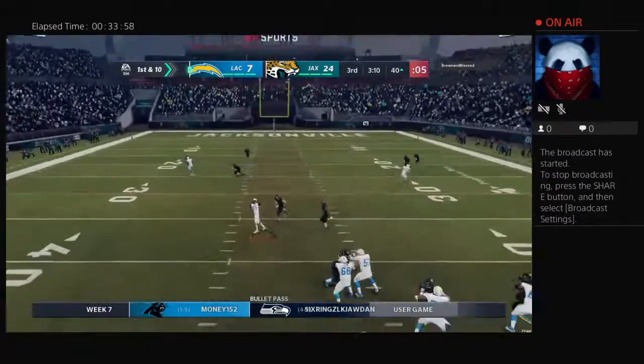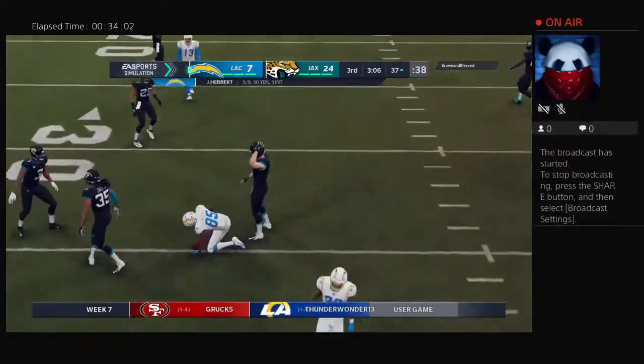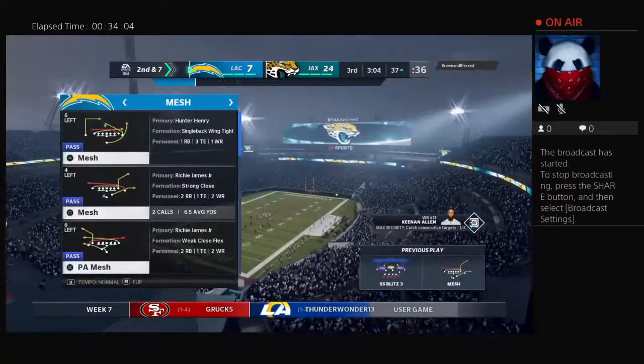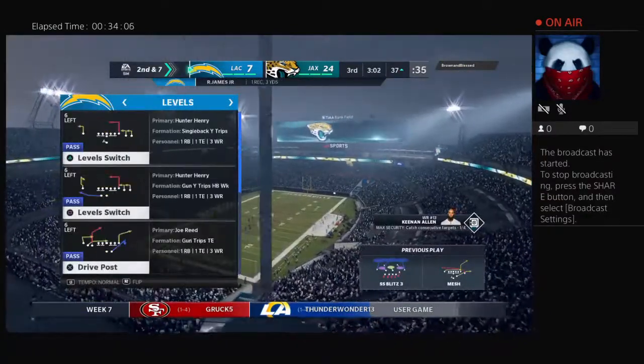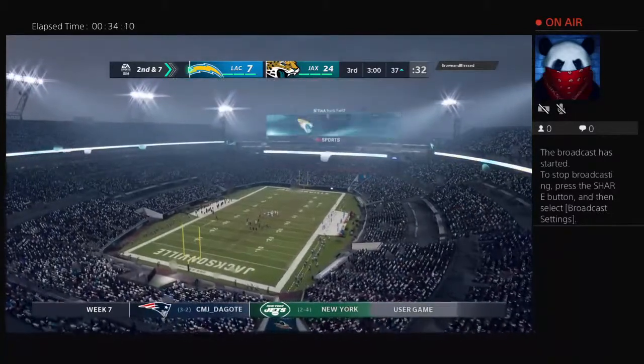Back to throw here, Herbert. Got a man, that's Richie James. 3 yards the gain there, 2nd down. It's a pickup of 3. Brings up 2nd and 7 at the 37-yard line.